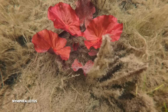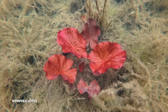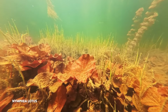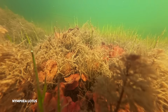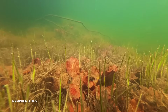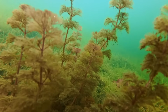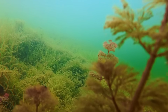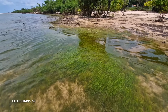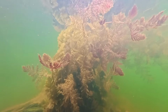When it comes to water plants, we have here Nymphea lotus. We know this plant also from the trade. It can grow up to the surface. In this case it's too early, probably at this time of the year. In Rio Tapajos they are not ready to grow to the surface because of the conditions. There have been other plants as well that I could not ID. This looks like a cabomba to me, but I'm not 100% sure. And also, of course, there has been the Eleocharis, different types. I explained that before. There's a lot of different species in Brazil.